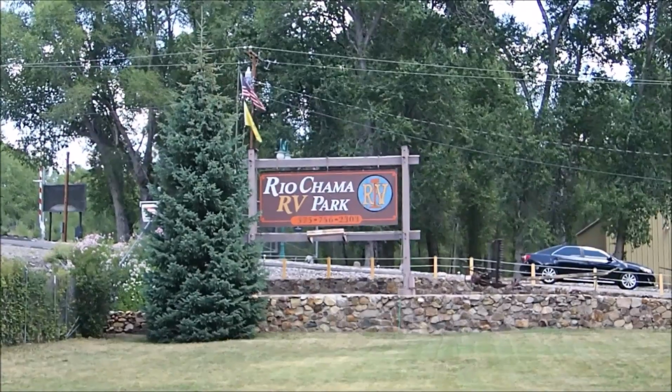Well, I'm back down in Chama, and I'm staying at the Rio Chama RV park. And they've got a nice little tent camping area over here. It's pretty reasonable too, especially with hot showers. I'm ready for a good hot shower.